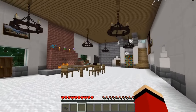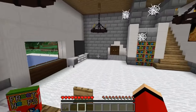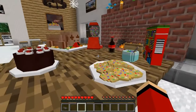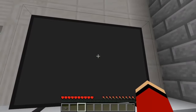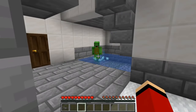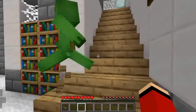Whoa! Whoa, look! It's amazing! Beautiful! Here's the kitchen. What a nice kitchen! The dining table. And look, a sofa and TV. Awesome! We have a huge TV. Cannonball! There's a pool in the living room! Wow! There's even a pool! It's perfect! So cool! Wow, let's check out the upstairs.